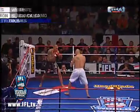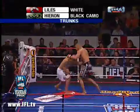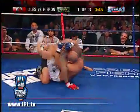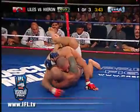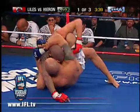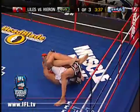And here he is in the semifinals, round one, scheduled 3 4-minute rounds. And Liles comes out with a lot of energy. Oh, look at this. It's very hard for a fighter to come back after a knockout. Look at this here. Liles went for a takedown. Hieron reversed it, just kept rolling, used the momentum, and now he's there in half guard.